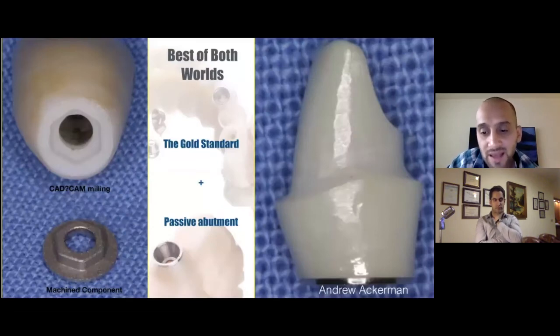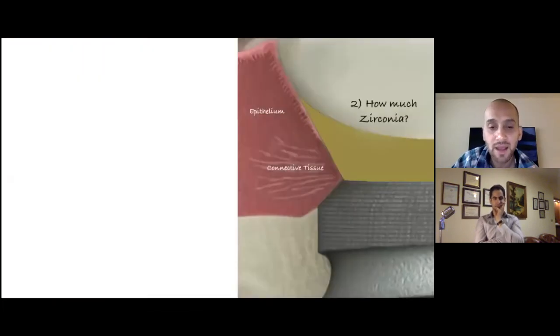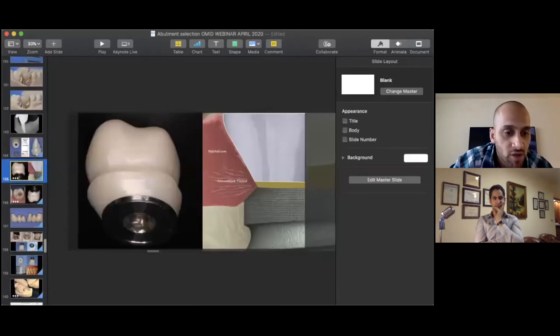So this is a slide that I received from Dr. Andrew Ackerman, again showing the passive abutment on an external hex. You can see the minimum amount of titanium and the maximum amount of zirconia, very beautifully done. And so we can do that. So I'm going to skip over this slide over here to proceed.